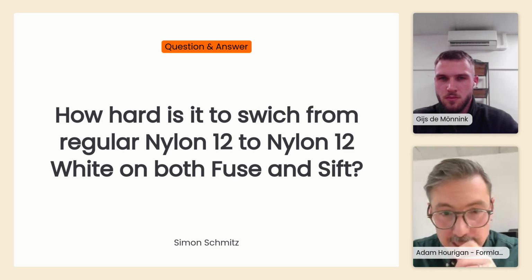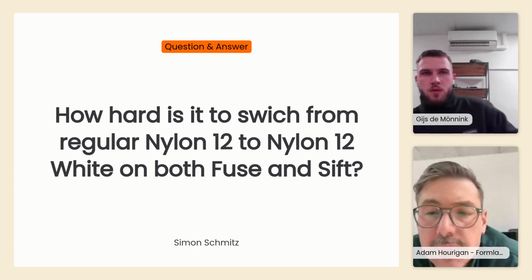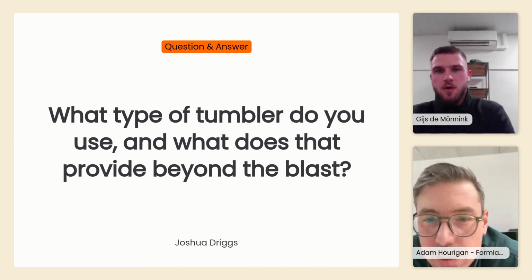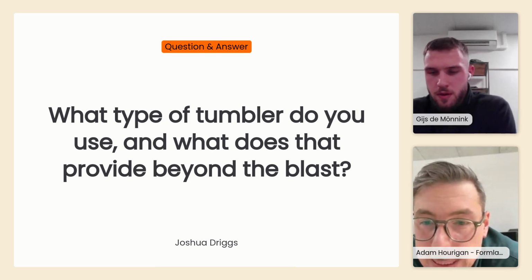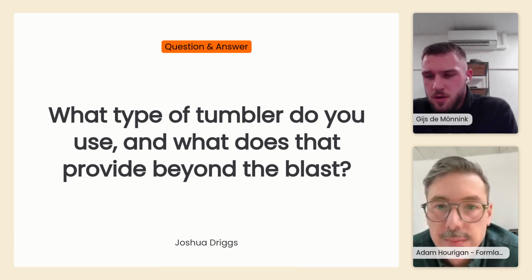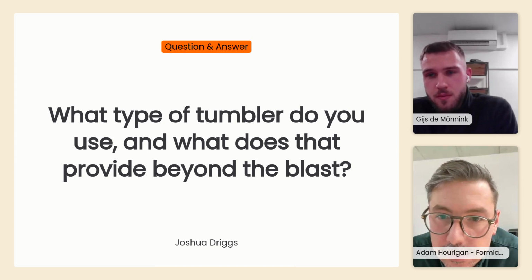We have Joshua here that said, what type of tumbler do you use and what does that provide beyond the blast? So maybe we can go for that one, guys. We never actually mentioned the actual brand of tumbler, if you remember it off the top of your head. Yeah, it's Chromas, and the specific type is a vibratory tumbler, right? Yeah, exactly. And I do need to say we use the ceramic chips. It's especially manufactured for 3D printing. And what it does, it provides a smoother surface, basically.